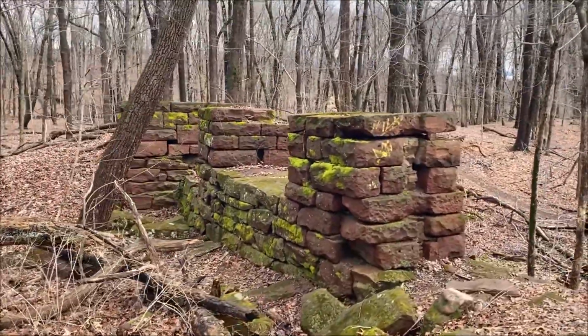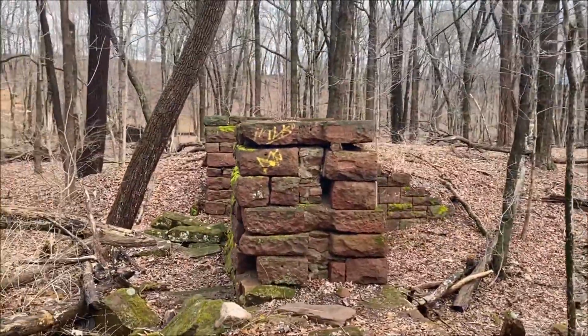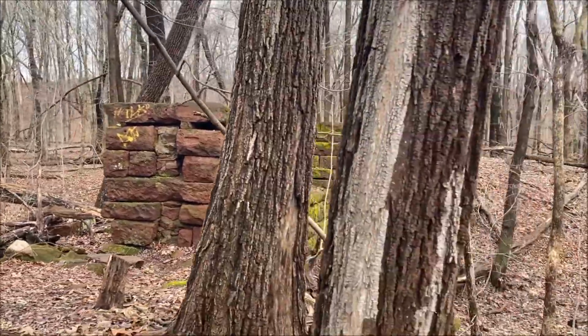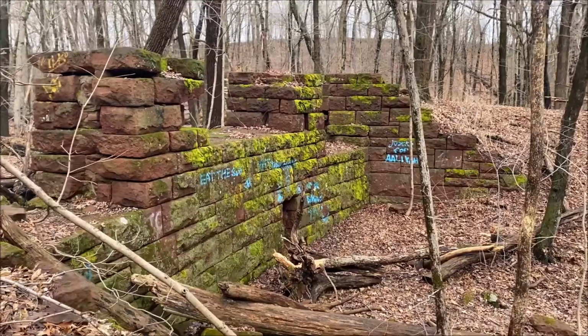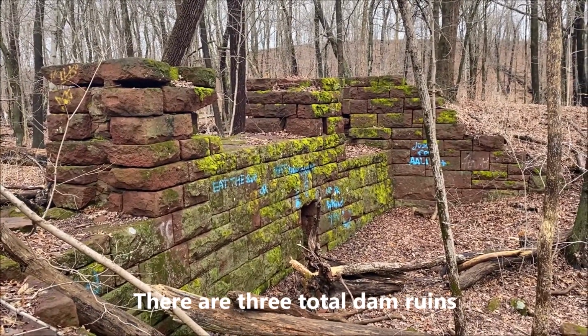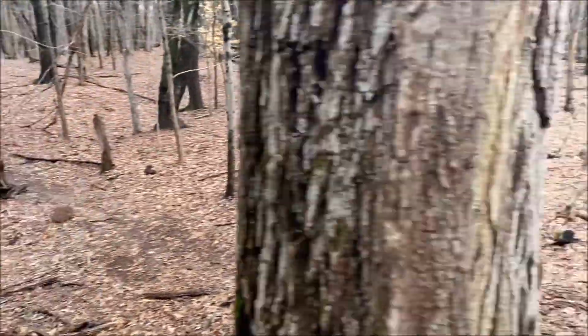And that should pretty much tell you that this is a public property. All of these remnants are open to the public. Anyone can come here, anyone can enjoy them, and I absolutely love that. But this right here is one of the abandoned remnants. I don't know how many total dams there are. I believe there's quite a few of them, but this is one of them right here. Pretty dope. Let's go get a closer look.